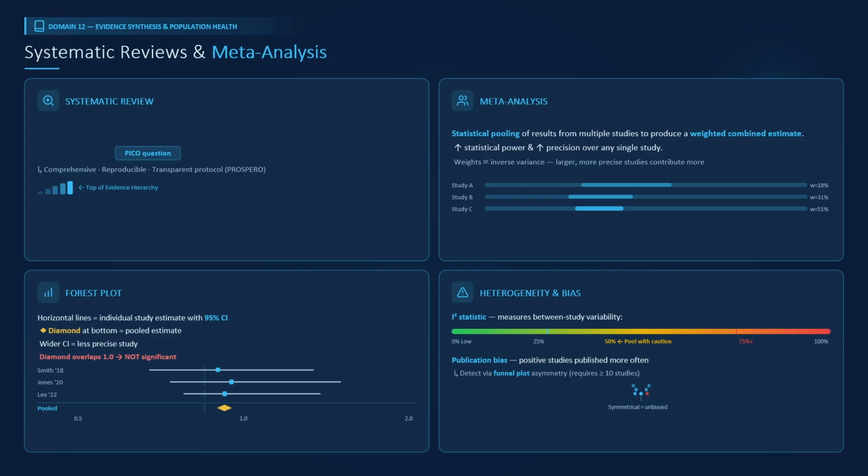Now the forest plot, and you will be asked to read one. Each horizontal line is an individual study's estimate with its 95% confidence interval. A wider line means a less precise study. The diamond at the bottom is the pooled estimate, and its width is the pooled confidence interval. Here's your rule for interpretation. If the diamond crosses or overlaps the line of no effect, 1 for a ratio measure, the pooled result is not statistically significant. Same logic as any confidence interval, just drawn prettily.